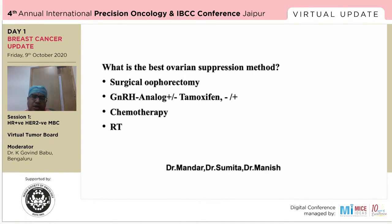But I would personally prefer surgical oophorectomy because she is already metastatic. However, if the patient is not ready for surgical oophorectomy, then I would say GnRH analog is good enough. In this case, if I start with GnRH analog, I would be keen on starting tamoxifen first, and after around 1 or 2 months, I would switch her to AI-based therapy, because ovarian function suppression with GnRH analog will take around 1 month. It will not be that one shot of injection and she will be postmenopausal. While if she is going for surgical oophorectomy, then I can start immediately on aromatase inhibitors plus minus CDK.